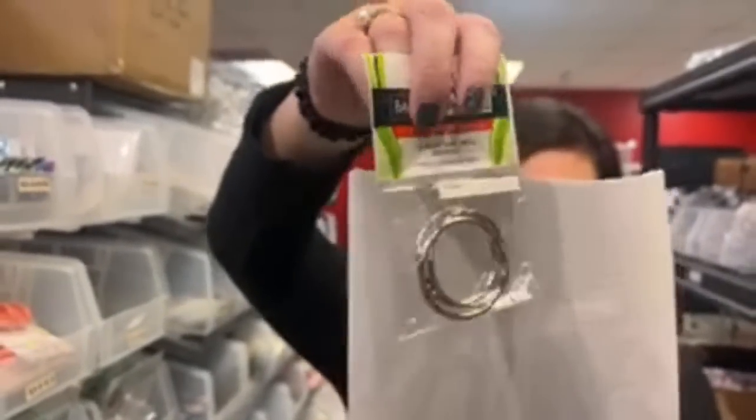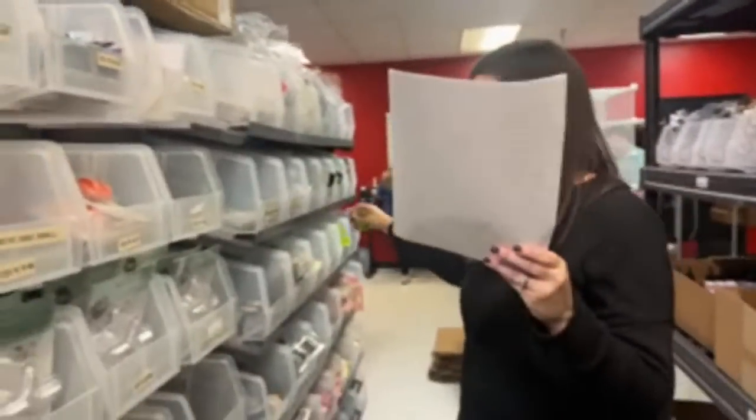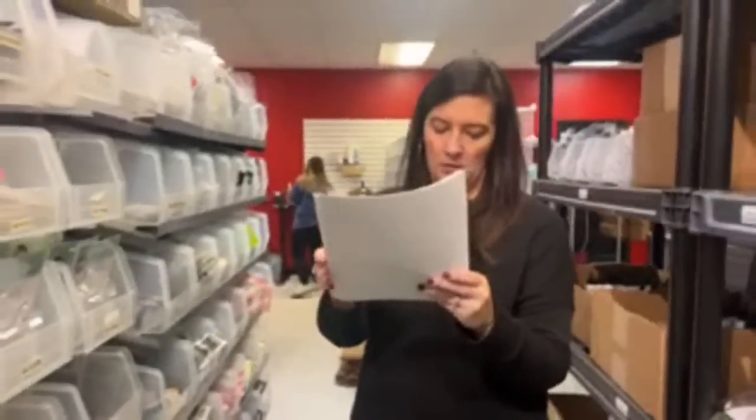Everybody's getting cloned nowadays. The 1.5 inch snap book rings. We showed you the 2 ones before. Pack of 3. We showed you the 2 inch before. That's the 1.5 inch. I showed y'all that.